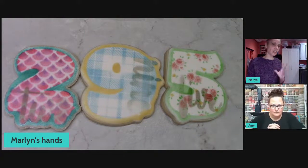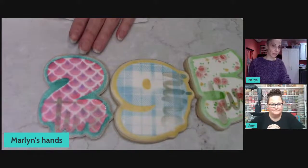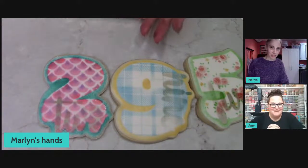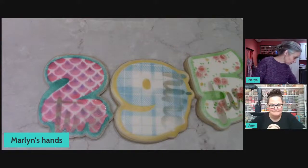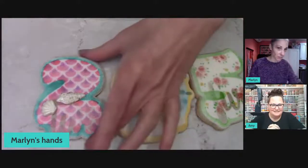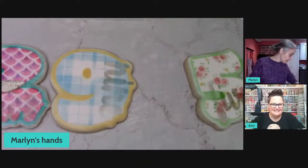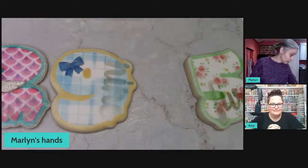So here are the cookies, the 3 versions. Here, for example, the 2 with the mermaid print on it. Well, you love your mermaid. Yes, you could pair this with seashell cookies, with all sorts of little sea creatures. And then here I have them. Once you're done, you could add some little fun details to them. Here is the 9. I airbrushed a little bow. You could add a little decoration like that.